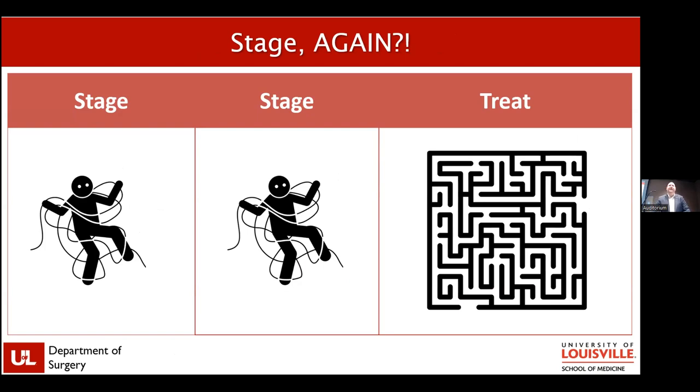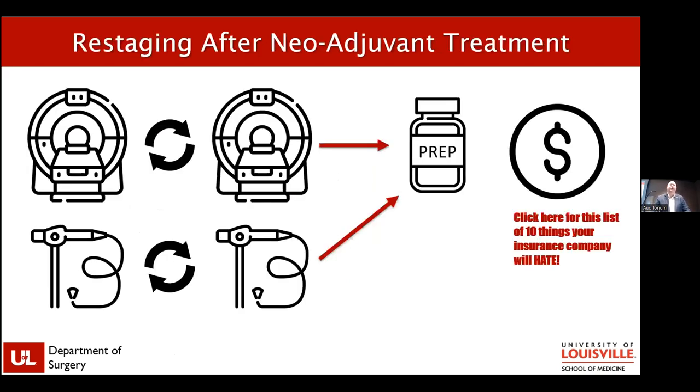Well, now we're going to take everything we've just done and completely redo it. We're going to rescope everyone. We're going to re-MRI everyone after they've undergone that neoadjuvant treatment that we saw in the first diagram. And remember that we're now up to four preps, okay? So we got a prep for the MRI and we got a prep for the scope.